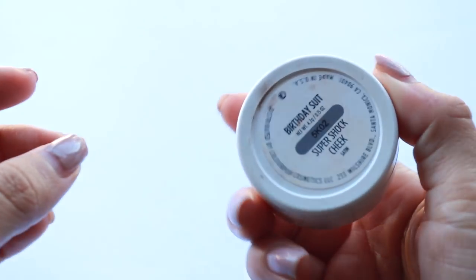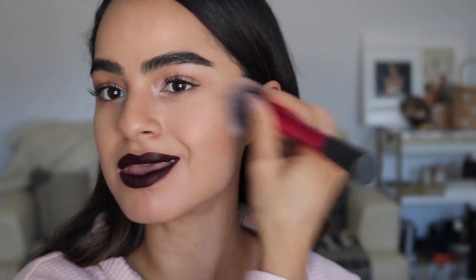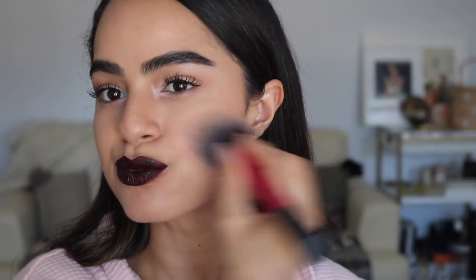For blush, I'm gonna use this one. It's called Birthday Suit by ColourPop. I haven't used it in so, so long, so let's see if it even has any pigment. I just kind of want a nudie pink. More nude than anything. And I think this color is pretty genius for what I want.